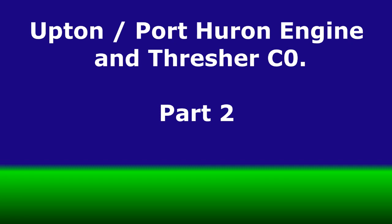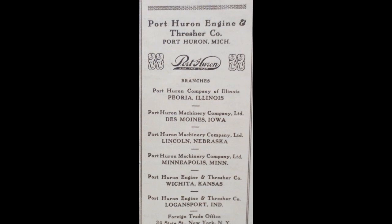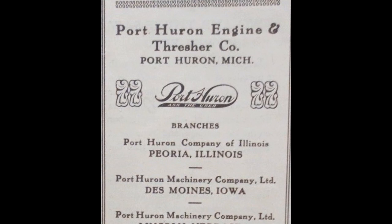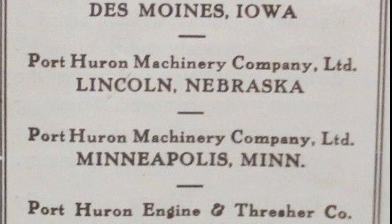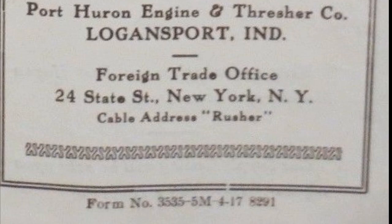Port Huron Engine and Thresher Company took a very successful company, the Upton Company, and made it an even more successful company. They opened branches in Peoria, Illinois; Des Moines, Iowa; Lincoln, Nebraska; Minneapolis, Minnesota; Wichita, Kansas; Logansport, Indiana; and also had an office in New York for foreign trade.